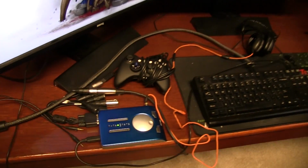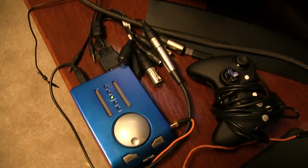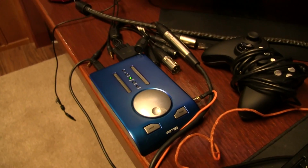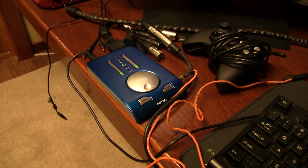Alright, the actual machine itself. What is this little blue beauty? Well, that is an RME Babyface, which is my interface. It is the best interface I've ever owned. Better be. It's $750. It's very, very portable.